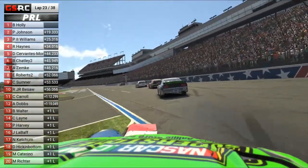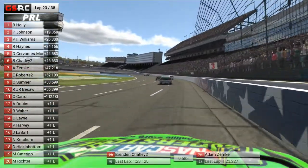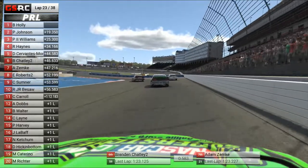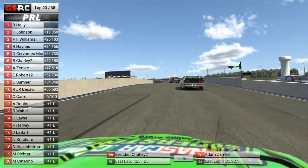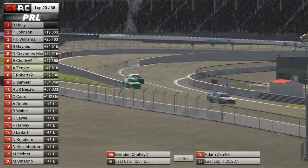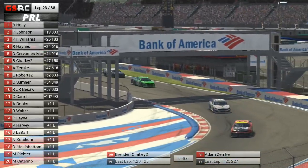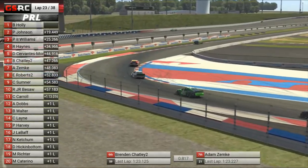Looking back towards Zemke, he is plus 4 from the drop of the green flag. Didn't have a good run out of the final chicane, though, trying to gain it back on the braking zone. Lap car trying to let drivers find the bottom of the exit of turn one, able to do so as he's still about a few tenths of a second behind the rear end of Chatley. A difference of about 7 tenths of a second to the inner loop.